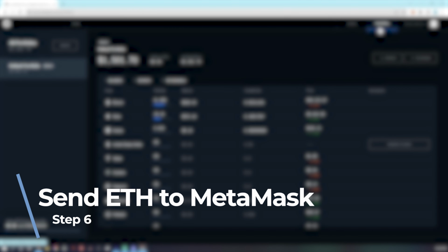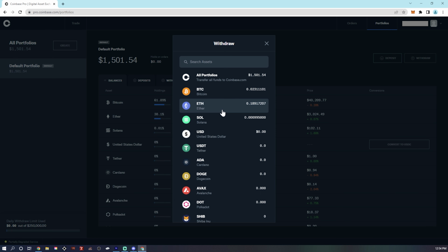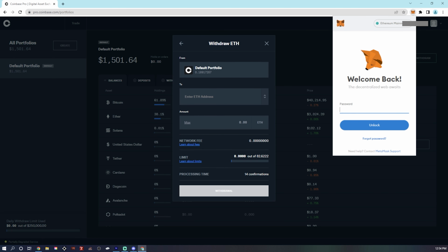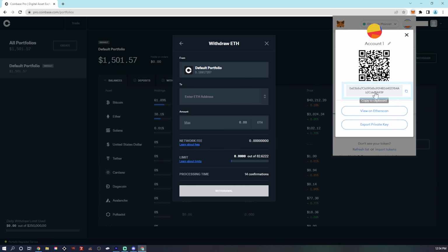Now that we have purchased Ether, we will send that over to our MetaMask wallet that we created earlier. On your portfolios page in Coinbase Pro, hit withdraw, select ETH, and then select crypto address. Open up your MetaMask extension and towards the top, it should have your wallet address that you can copy to your clipboard. Again, you can also hit the three dots on the side and then copy the address from there.